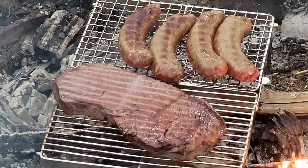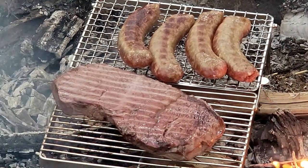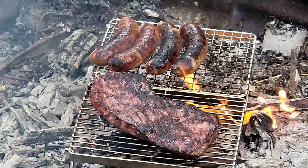So far, the stove appears to be working pretty good. It's like it was designed. Almost there. Almost.